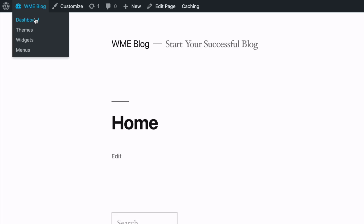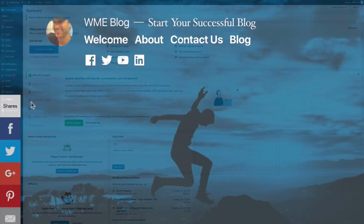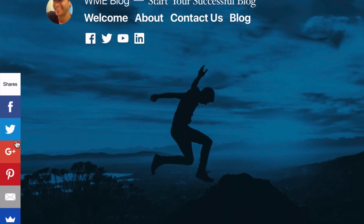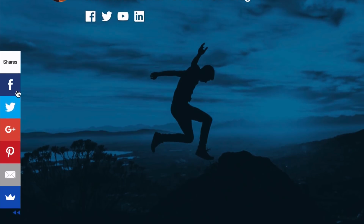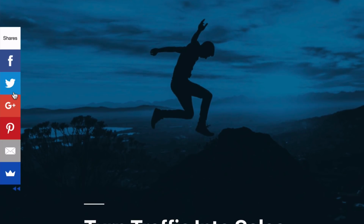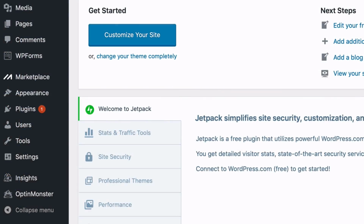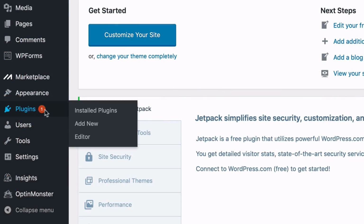So go to WME blog, click on dashboard. Okay, so let's get this blog dialed for success, and we're going to do that by adding plugins. And plugins are just little tools which enhance your blog's functionality. And they can be amazing. They can really boost your blog, everything from sharing buttons to making it faster to making sure your blog can be found online. And they're super easy to add, and I'm going to show you how to add these little guys right now. So what you want to do is head over to plugins and then click on add new.